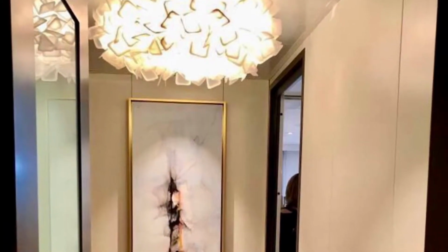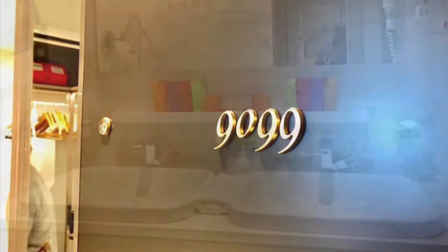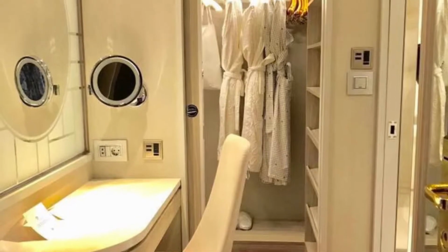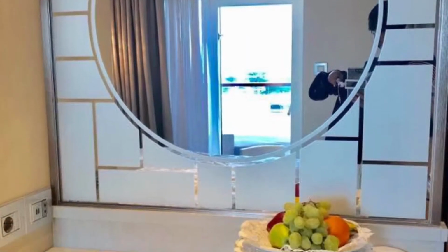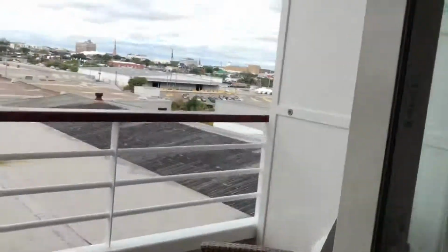Okay, so now we're on deck 9 to view one of the newest categories on the ship, the Seabreeze penthouse with veranda, room 9099. There's a desk right next to the walk-in closet. A mirror and welcome amenity. These rooms are 367 square feet. There's a small seating area across from the bed, and like the penthouse suites, the rooms have a fully stocked mini fridge.